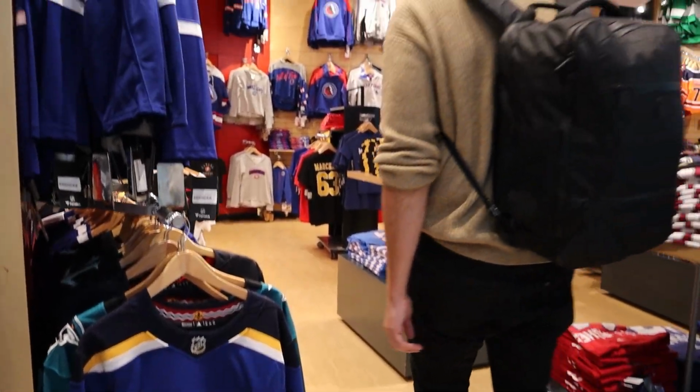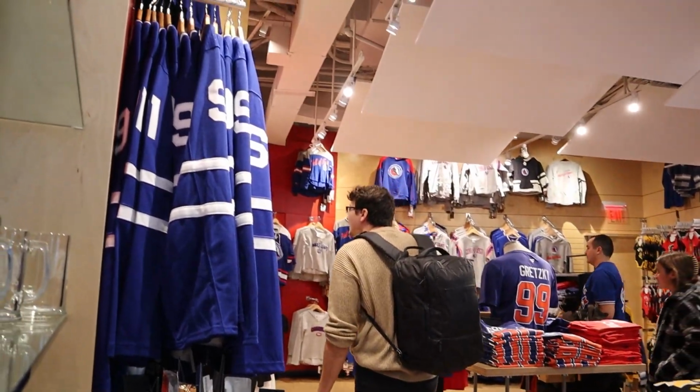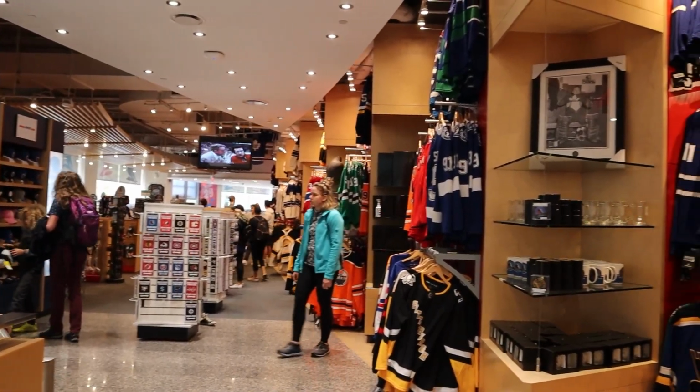When you exit the Hockey Hall of Fame, it actually takes you up into the gift store over there. It's a great marketing tactic to make you buy stuff, but that's a wrap on the Hockey Hall of Fame, and next we are going to the Distillery District.